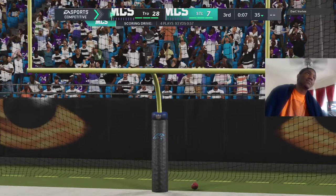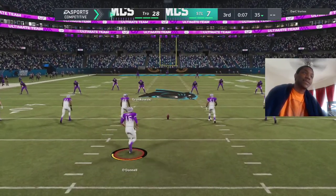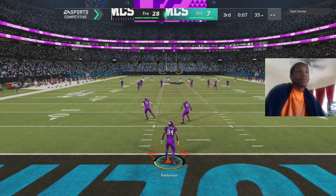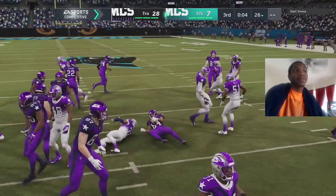The kick is... That certainly went against the traditional ways of playing football, but who cares? Look at the result. Big touchdown. They went for it on their own side of the 50. So there's conservative, there's aggressive, and there's really aggressive, which is what we just saw there. Tip of the cap to them.